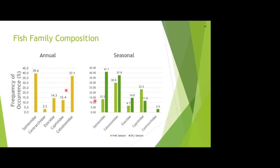And in our fish families, salmonids were the most frequently consumed fish prey group, occurring in 39% of the samples annually, but catostomids were consumed very close after, so they're a very close second. And the other three fish families were consumed at lower rates. Centrarchids were only consumed during the dry season, and all of our fish species were consumed at our highest frequencies during the dry season, except for cyprinids. And it is possible that cyprinids are more consumed during the wet season, because those months tend to overlap with their spawning period.